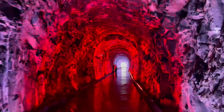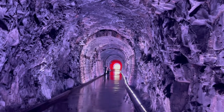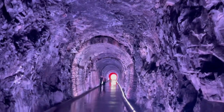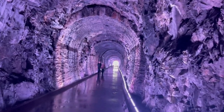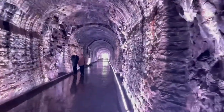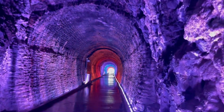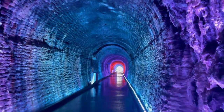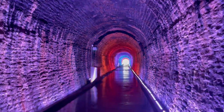Whoa! See that, folks? That's like a train. Oh, it is a train. See, that was kind of neat. Did you hear the train sound on the speakers? See, there's some cool colors. Red. Ooh. There's some colors.